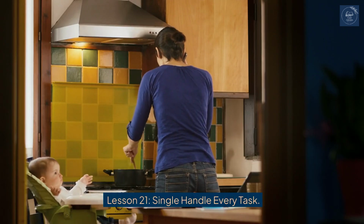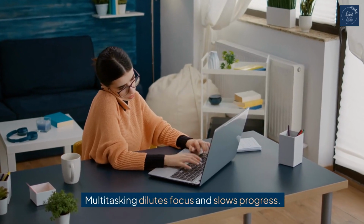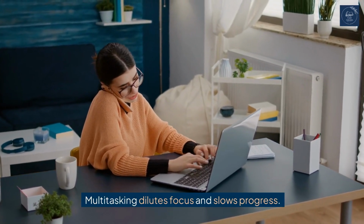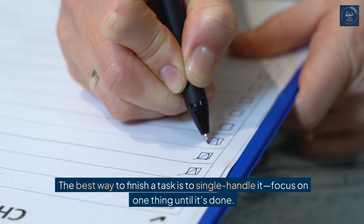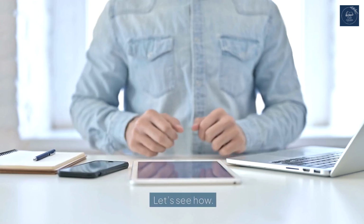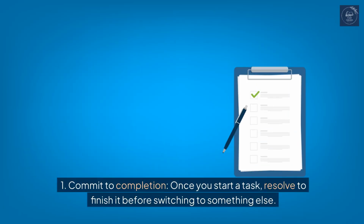Lesson 21. Single-handle every task. Multitasking dilutes focus and slows progress. The best way to finish a task is to single-handle it. Focus on one thing until it's done. Let's see how. 1. Commit to completion. Once you start a task, resolve to finish it before switching to something else.